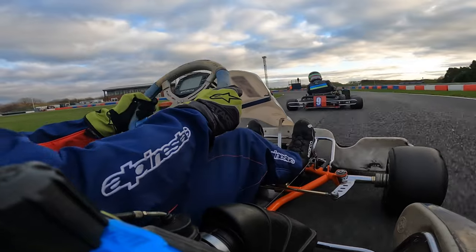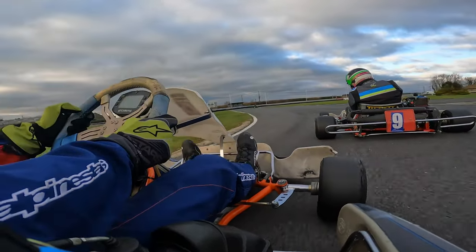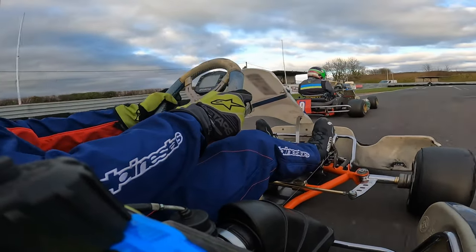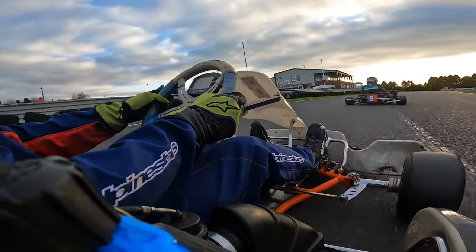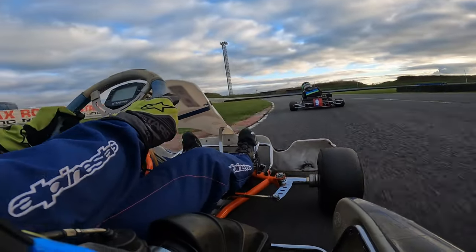Alright, so there's a few laps of Clay Pigeon. So we're coming around the horseshoe here. In front of me at the minute is Andy. He's actually the one who got me into Rotax to start with. So coming up onto the top corner here, I tried to get a better exit but didn't do very well at that. Got a nice bit of the curb there. Bit of slipstream coming down into the kink.